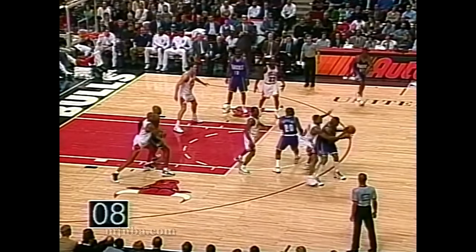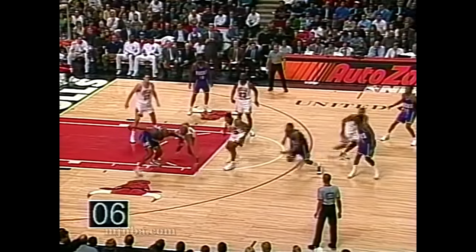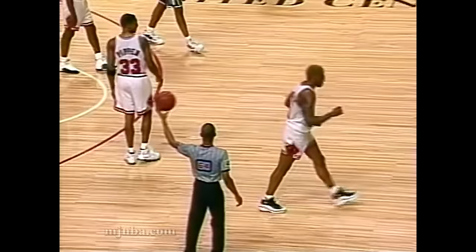Robinson looks inside. He's sealed by Pippen. Tough pass, and Rodman is upended by Baker.